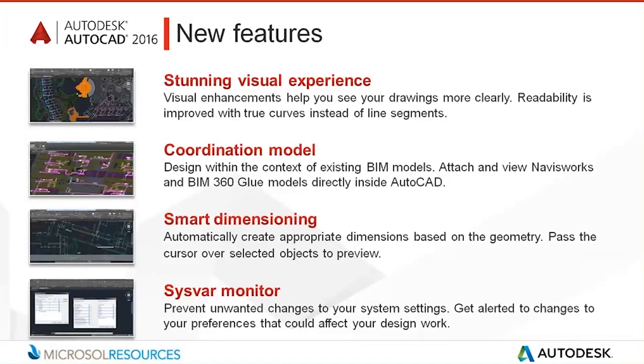New features, again, are kind of broken down into the whole visual experience, where we're going to be talking about hardware graphics and things that work with and without that hardware acceleration turned on or off. The coordination, being able to bring in content from other BIM models and attach those to an AutoCAD drawing, the smart dimensioning, as I mentioned. Another really nice feature here is the SysVar monitor.